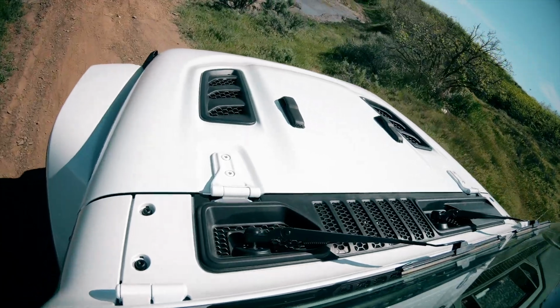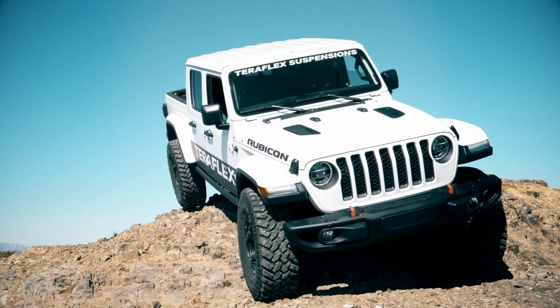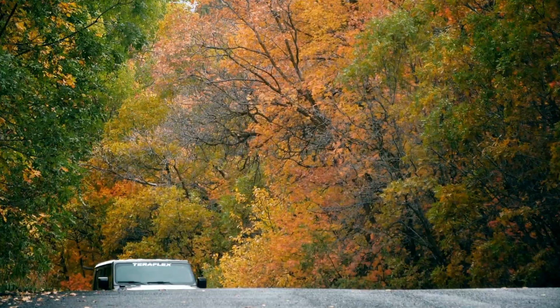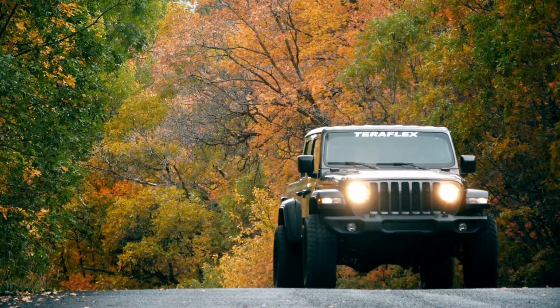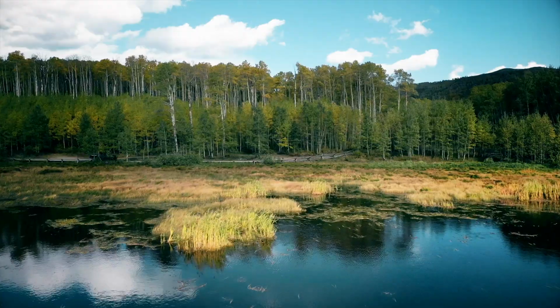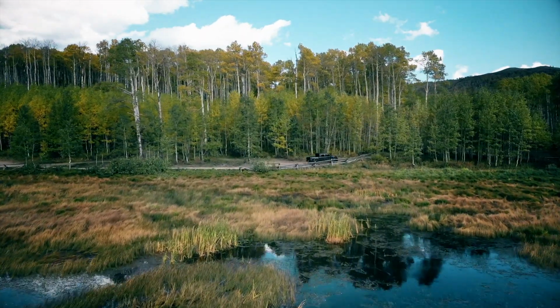When the Gladiator finally became a reality, the calls to TeraFlex immediately started rolling in, and the common theme was, "Can you ship me a lift today?" Recognizing the fact that Jeepers are not the most patient lot, TeraFlex's engineering team already had a running start on some JT products. The wait is over.